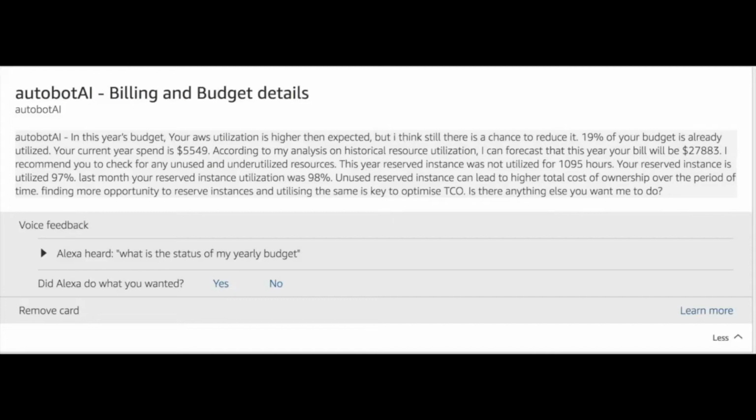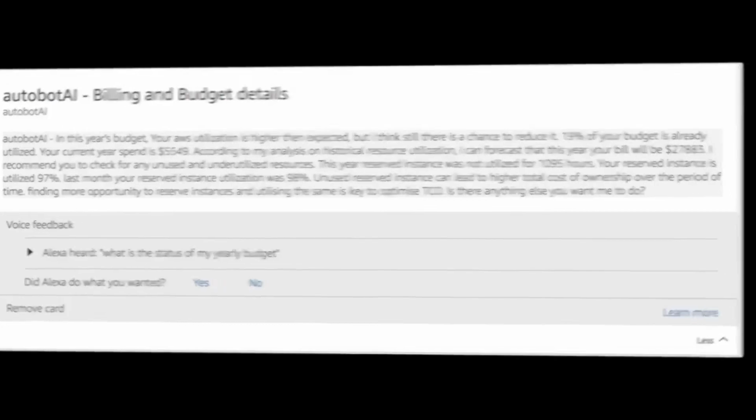This year reserved instance was not utilized for 1,095 hours. Your reserved instance is utilized 97%. Last month your reserved instance utilization was 98%. Unused reserved instance can lead to higher total cost of ownership over the period of time. Finding more opportunity to reserve instances and utilizing the same is key to optimize TCO. Is there anything else you want me to do?